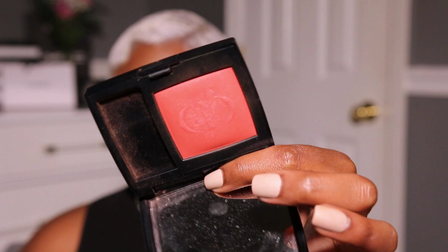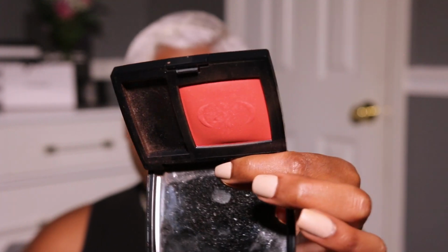Okay, and then I'm gonna switch to my Dior 999. She has definitely been my fave as of lately. Still love my Exhibit A from Nars, but I noticed that I've just been picking up 999 a little bit more.